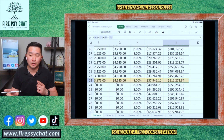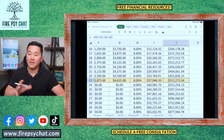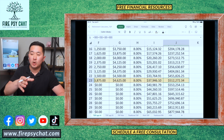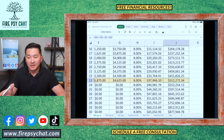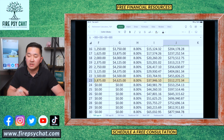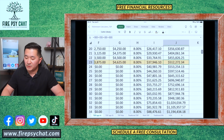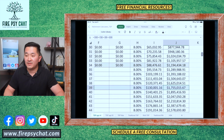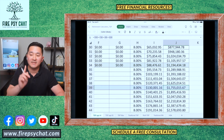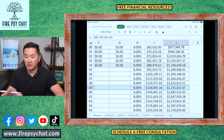But when you retire or leave the workforce, you can't contribute to the TSP anymore, right? So you'll just leave that money where it is and keep it growing until you turn 59 and a half. Because of the power of compound interest, your TSP will continue to grow from $512,000 at age 44 to $1.75 million at age 60 if the portfolio performs on an 8% average annual return.